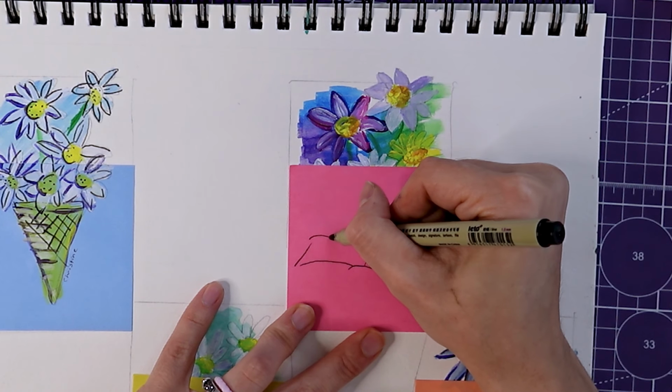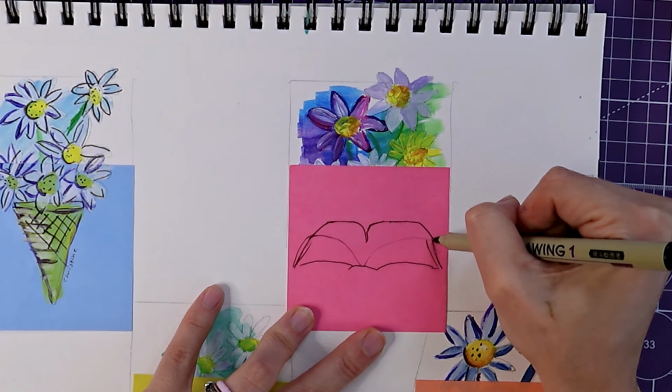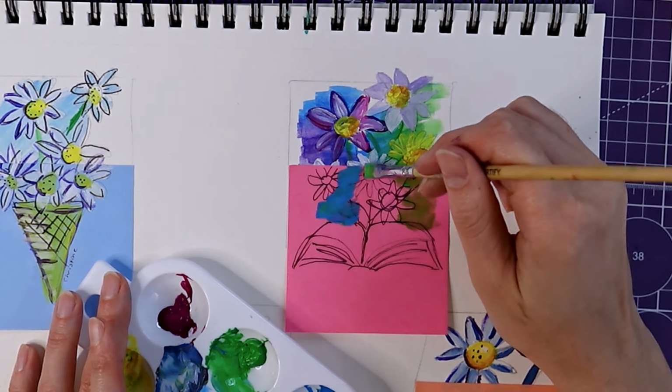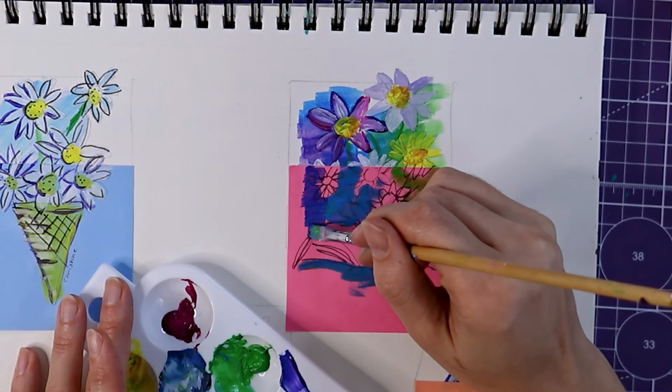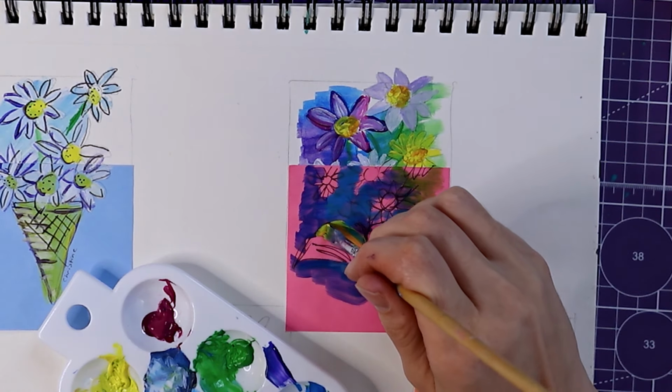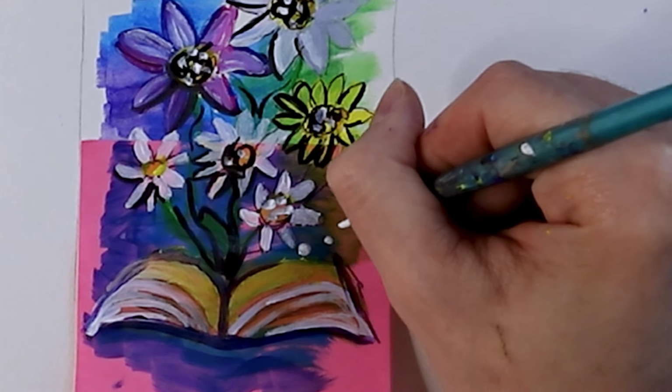I decided to paint the second bunch of flowers coming out of a book. I may have gone a bit too heavy on the black outline here, but that's okay because we're not creating masterpieces, we are creating ideas. We are observing a simple object in a new way.